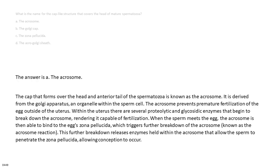The answer is A. The acrosome. The cap that forms over the head and anterior tail of the spermatozoa is known as the acrosome. It is derived from the Golgi apparatus, an organelle within the sperm cell. The acrosome prevents premature fertilization of the egg outside of the uterus.